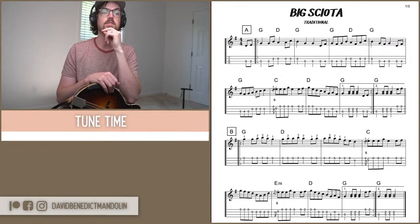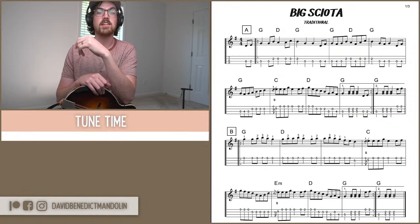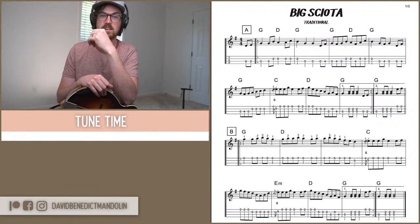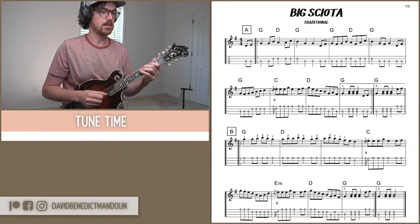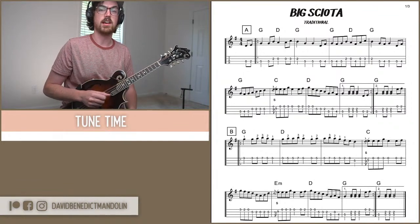One way to do it would be to play the melody in a different octave, right? That's something I like to do. You can do that pretty easily with this melody, where maybe you play the melody an octave lower.